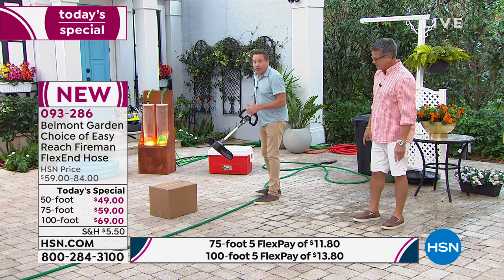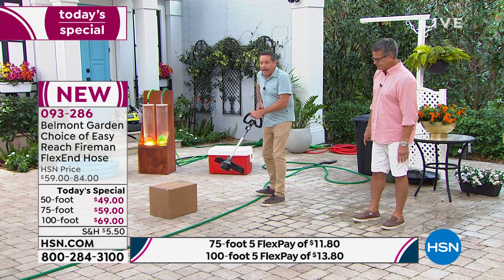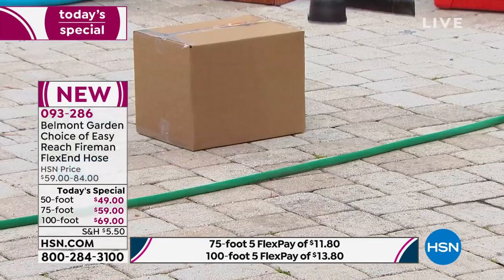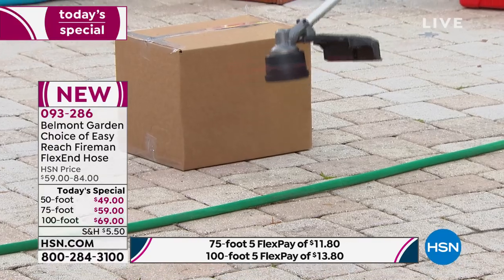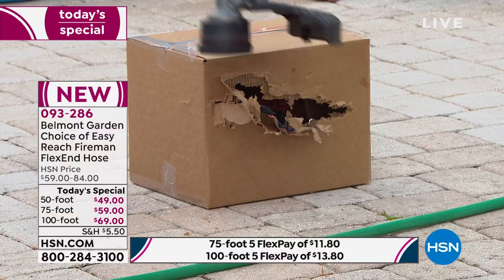I have a weed eater right here. All we're going to do is show how strong it is by attacking the hose with the weed eater. I'm going to turn this on right here. Now, watch what happens. I just have a cardboard box here to show you the power of what we're going to be hitting the hose with. So, literally, I can eat this box up just like that.